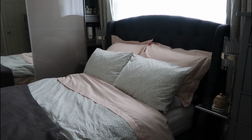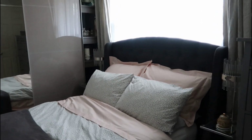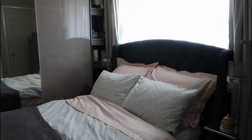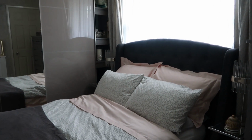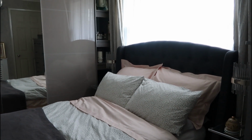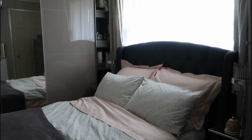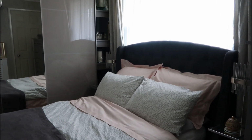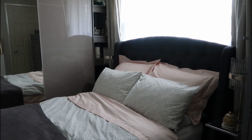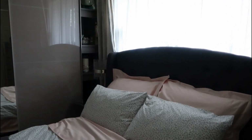This is an Ottoman bed, but I loved how high this was. And if you're wondering, why have your bed under the window? Well, the reason is, when I lived in London, I lived in a ground floor flat, and you couldn't have your windows open because of the possibility of getting burgled. So when we moved here into the house, I was like, oh, it's just heaven to be able to have the windows open, even when it's freezing cold.